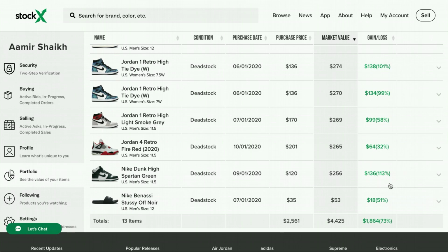And honestly, that's amazing. You're not going to hit every single sneaker, but I will make a tutorial and talk about ways that you can get sneakers, but that's for a future video. This is just an outline to show you the secret asset class that I love.